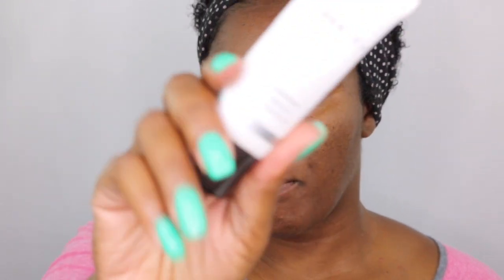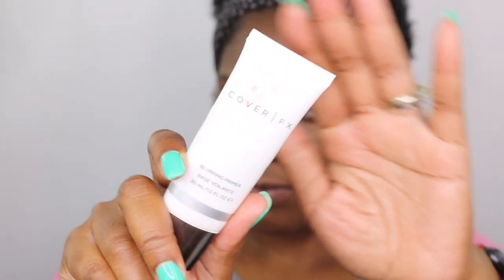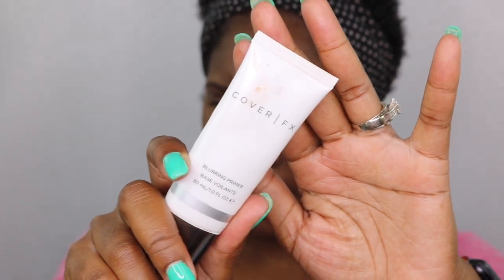So, you see I've got some dark spots here from a previous breakout. Let's see if it's going to cover that up. I am also going to go in with my blurring primer, and this is from Covergirl.